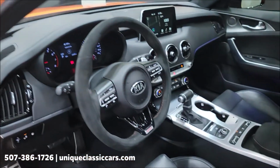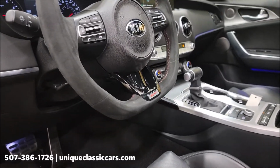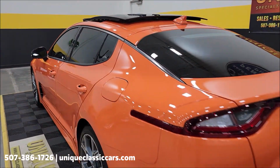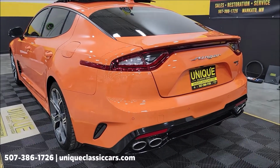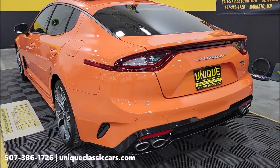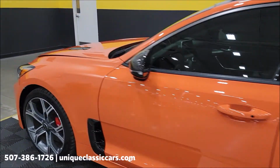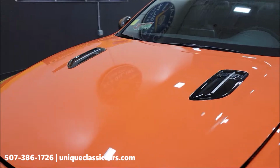Slip around to the back. I'm going to pop this hood while I'm here too. There we go. Slip around to the back, see it run. Have not noticed any modifications to this car. All right, slip up to the front. See if I can pop this hood one-handed. Check out the engine bay and we'll wrap up this video.